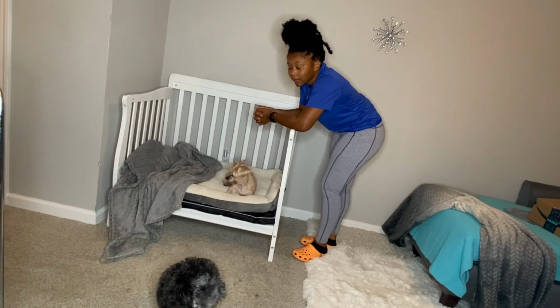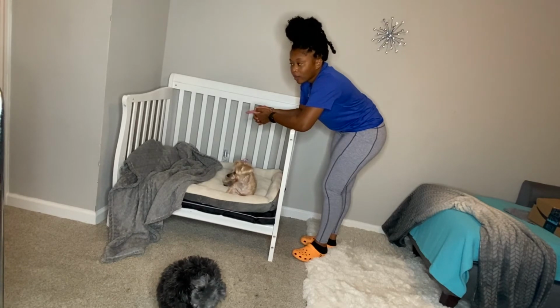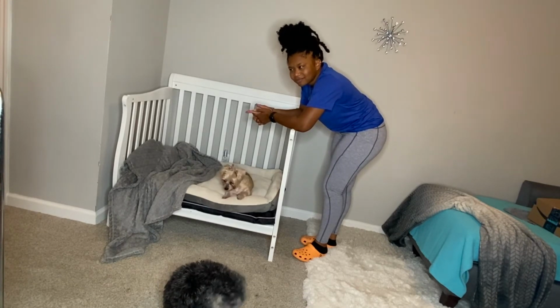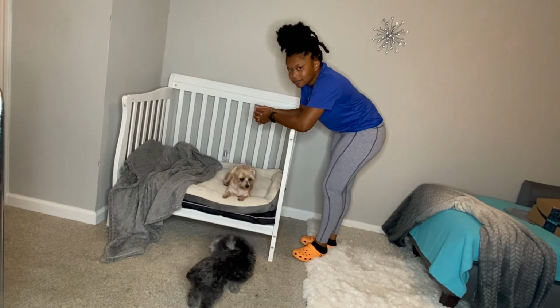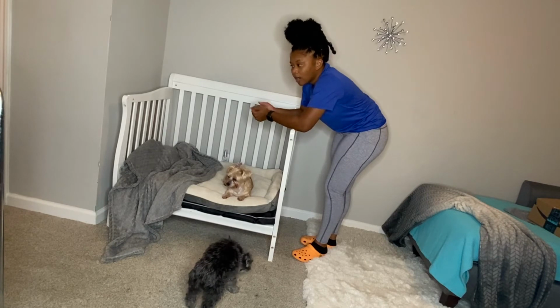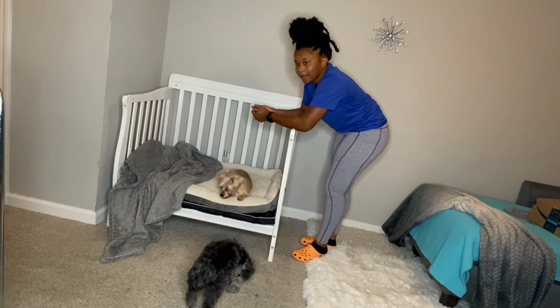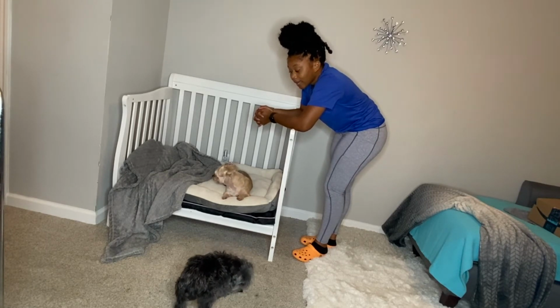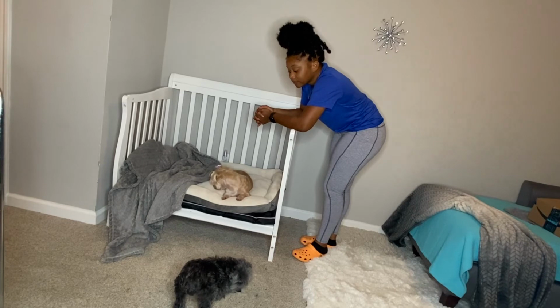I'm just worried about them making a mess in here, because sometimes when this door is open, they'll come in here and pee or poop or something. And I'm like, what are y'all doing? I understand if you gotta go, you gotta go. But almost every time I leave this door open at night, they come in here and do something. Pee, poop, throw up, something. So we're gonna try it out tonight. Hopefully everything goes good.